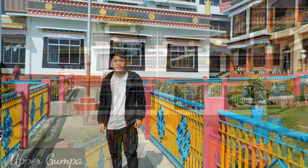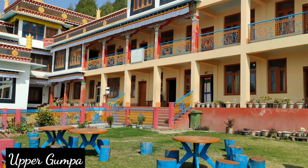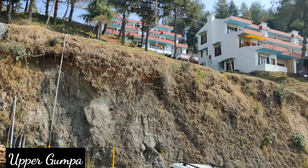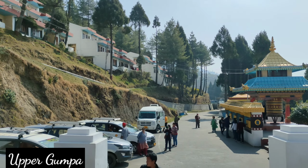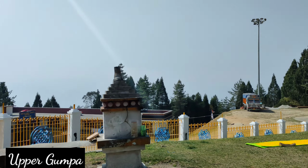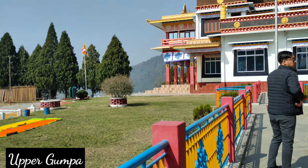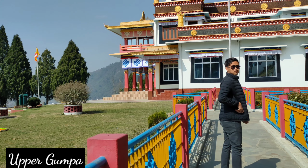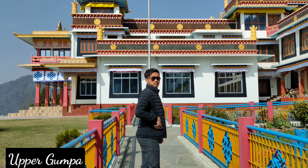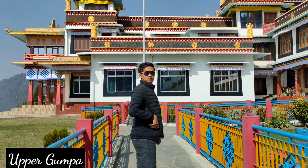Wow, for me this is one of the most beautiful places in Bomdila. It is situated in the upper portion of Bomdila, that's why it's called Upper Gumpa. Actually, Gumpa means monastery, na? A monastery for the monks. To see this beautiful place, people from different places come over here and enjoy the beauty of this place.